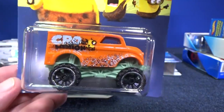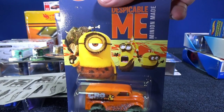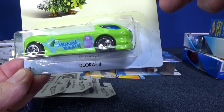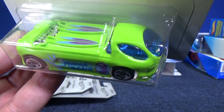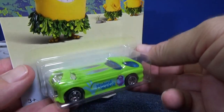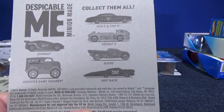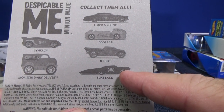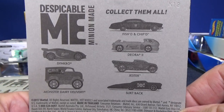There you have the Monster Dairy Delivery. If you're a fan of Despicable Me, card art's nice. Here's the Deora 2 that I bought before. But I paid $2 a card to get the Deora 2, and I'm not paying $2 a card to get the others. Even though I need some of them for track time snippets, and I need different colors of cars, like Slickback hasn't had a whole lot of releases. Well, I want that one for a track time snippet.